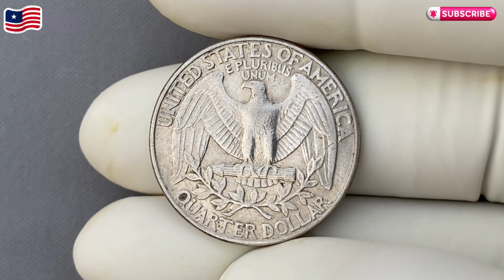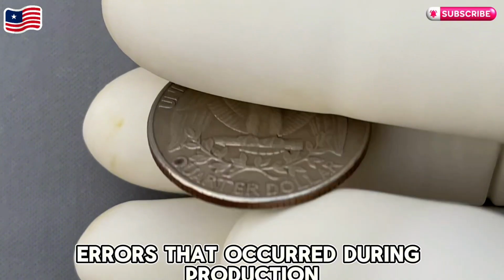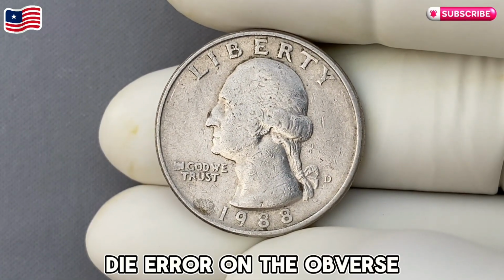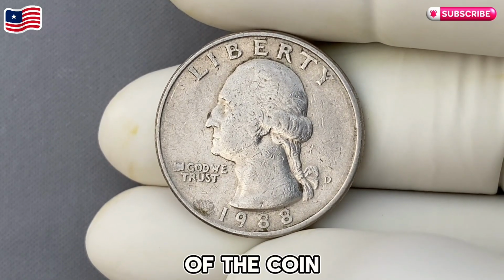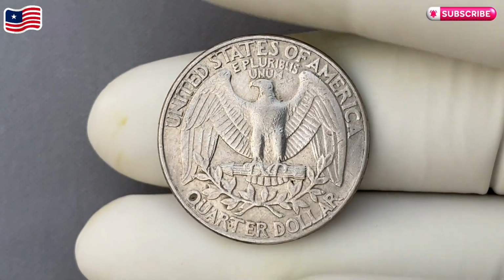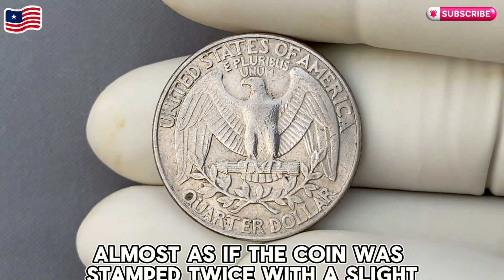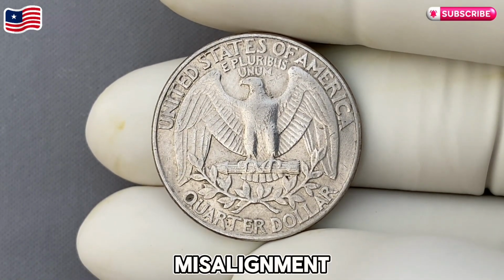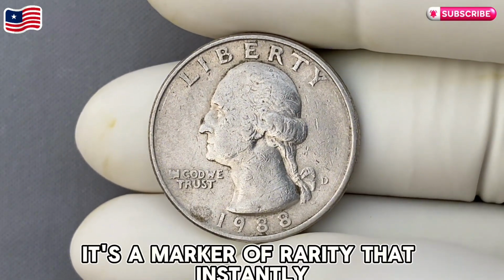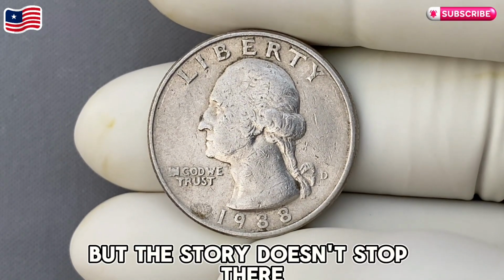The 1988 D quarter is special for several reasons, starting with some remarkable minting errors that occurred during production. One of the most exciting and valuable varieties collectors look for is the doubled die error on the obverse, or front side, of the coin. This error creates a stunning visual effect where key elements like the date, the word Liberty, and the motto "In God We Trust" appear doubled or shadowed, almost as if the coin was stamped twice with a slight misalignment. This doubling is not just a neat trick for the eye, it's a marker of rarity that instantly makes these coins highly collectible and sought after in the market.